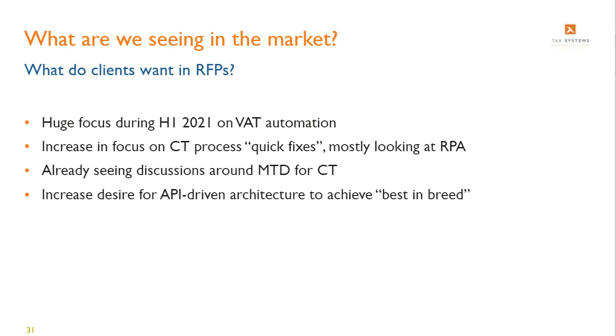We are seeing an increase of process quick fixes around RPA. A lot of people are looking to do that. Maybe they've got a particular part of the process that, for whatever reason, currently takes two or three weeks of manual effort, and they're looking to some of the newer tools in the market to take those processes, streamline them and get them fixed.